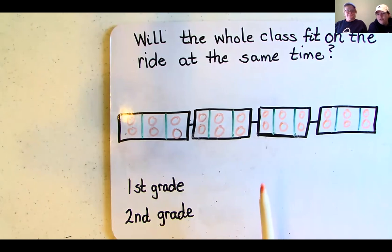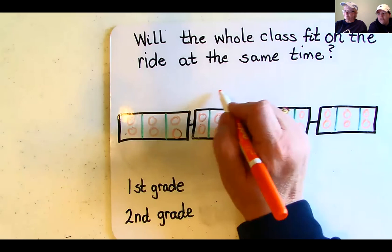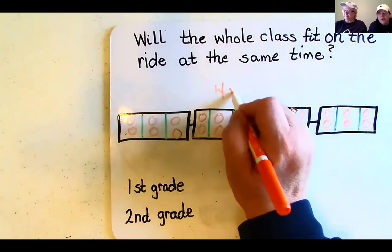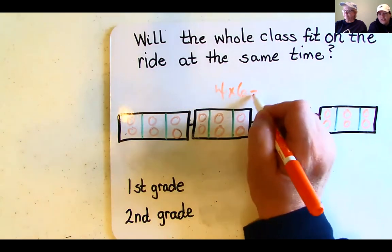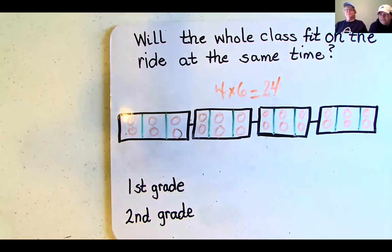In second grade, you will notice that those are 4 groups of 6. So you know that you could do a multiplication problem. 4 groups of 6 is 4 times 6, which equals 24. 24 people can fit on the ride at the same time.